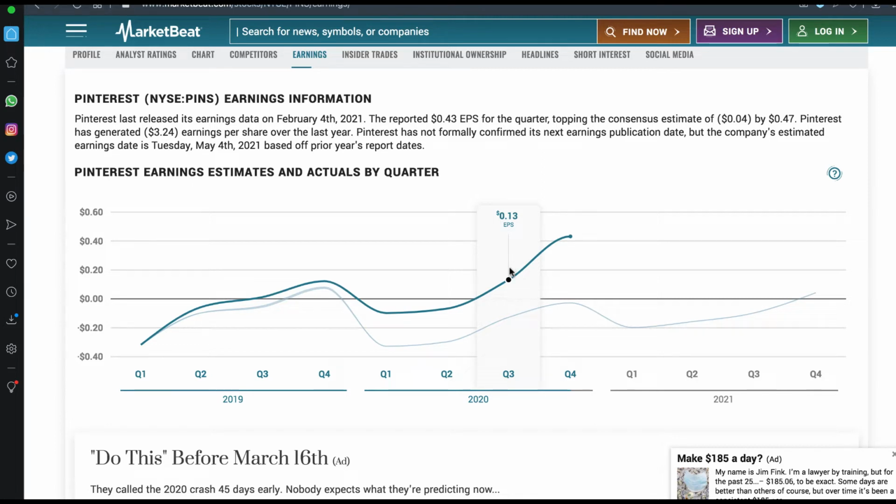Look, 13 cents a share to 43. They basically just 3x their earnings growth in 1 quarter. Huge accelerated growth right here. Now we're going to look at year over year. How are they doing? Q4 to Q4. They've basically almost quadrupled year over year. So they're growing, they're doing well, and you can see their earnings growth projections are sloped upwards. Okay, so they're expected to continue to grow.